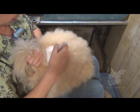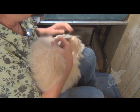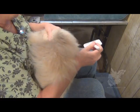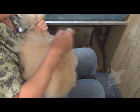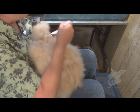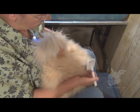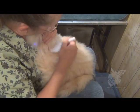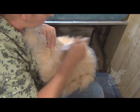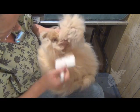Now, some people will give small prophylactic doses, like maybe every 6 to 8 weeks, just to prevent fur mites from getting started, and I like to do that too. I like to not even let it get started. Preserve as much wool, keep that coat as nice as possible, both for the show table and for fiber.